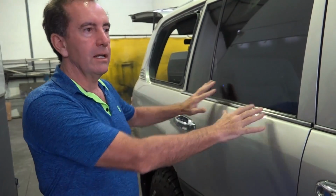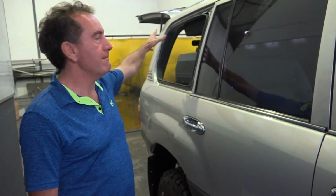This is where you can access. So we go back to access. You've got a nice door here, you can get in the vehicle, you can access stuff. Same from the other side and the same from the back. So by using this middle space, you're also pushing weight further forward and you're making it very usable.